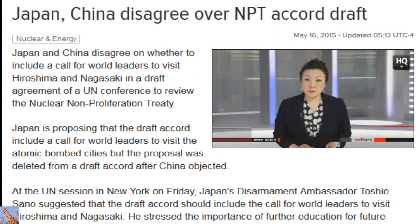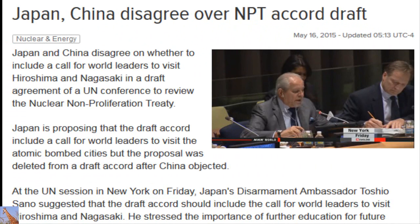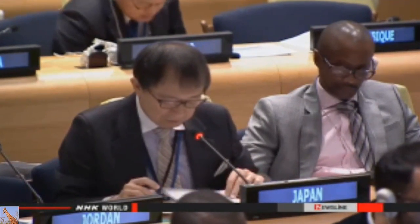Members of the UN committee reviewing the Nuclear Non-Proliferation Treaty are engaging in a conflict. Chinese delegates are rejecting the way the Japanese want to word the final agreement. They say the reason is rooted in their shared wartime history. Japanese delegates said the agreement should include a call for world leaders to visit Hiroshima and Nagasaki. They said that would help them learn the inhumanity of nuclear weapons.